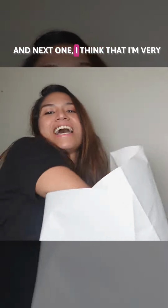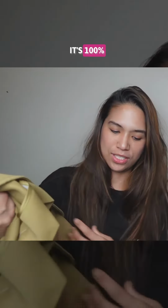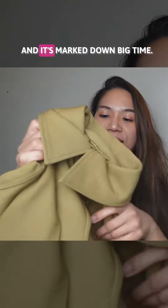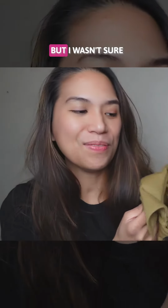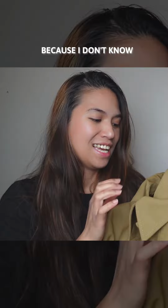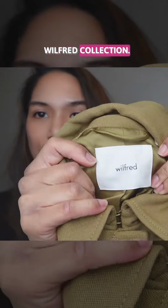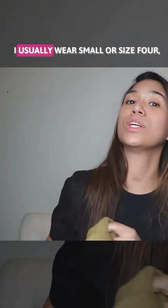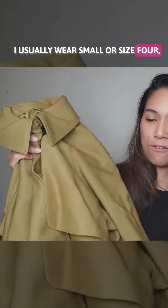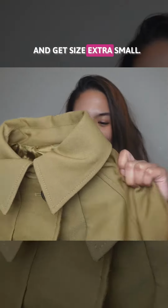And next one, the item that I'm very excited about is this wool coat. It's 100% wool coat and it's marked down big time. I've been eyeing this one, but I wasn't sure because I don't know what size to get. This is from the Wilfred collection and I got size extra small. I usually wear small or size 4, but after reading all the reviews, I decided to finally pull the trigger and get size extra small.